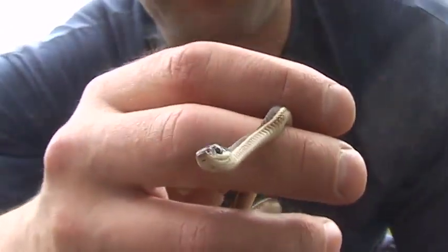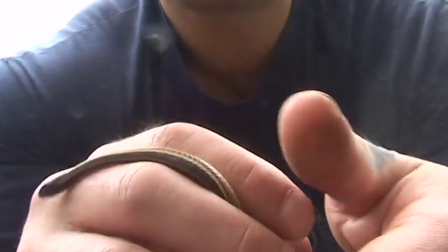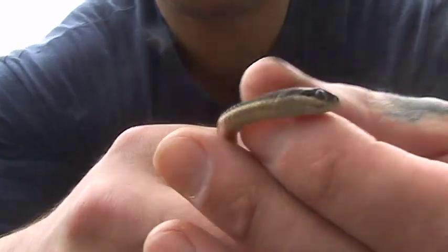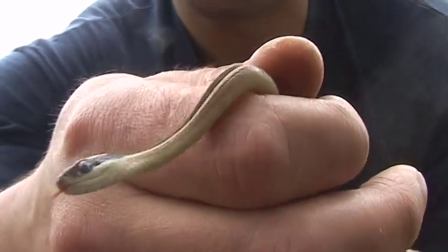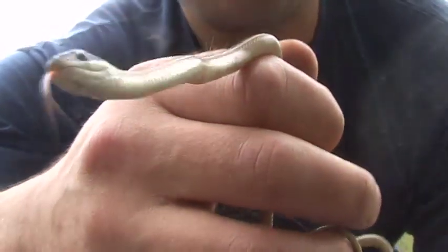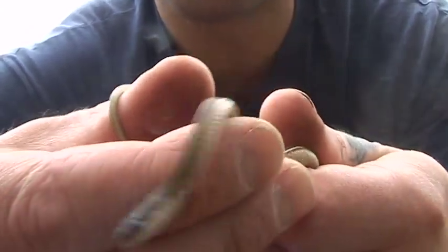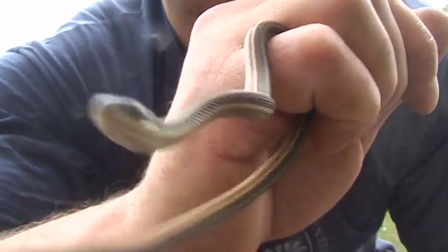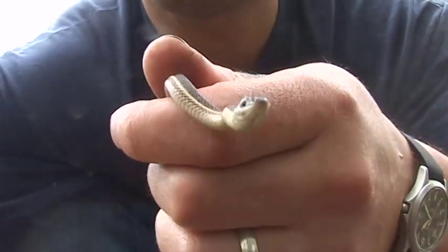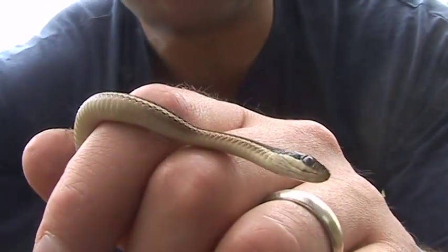These guys are vulnerable to a multitude of predators. Crows, other birds of prey, raccoons, skunks, possums, weasels, otters. They swim across the water. A bass, a pickerel, another large species of fish will definitely make a meal of this guy. Turtles will even eat them. Short-tailed shrews, which are little insectivores, will now and then take a small snake. Other snakes, milk snakes, racers, will eat these guys.